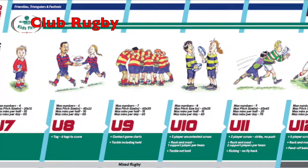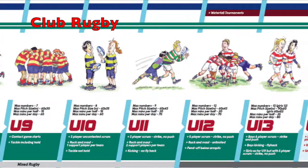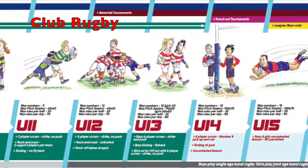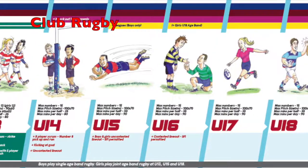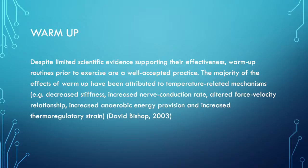Tackling in rugby changes depending on the age of the participants. The first version of tackling is introduced to under 9s. At this stage, tackle includes holding a player and stopping their momentum. At under 10s, the rule changes to where only taking a player to the ground counts as a full tackle, and if they're held up, it becomes a maul.